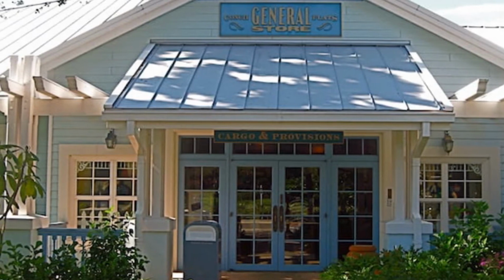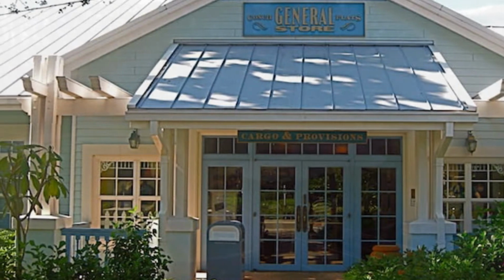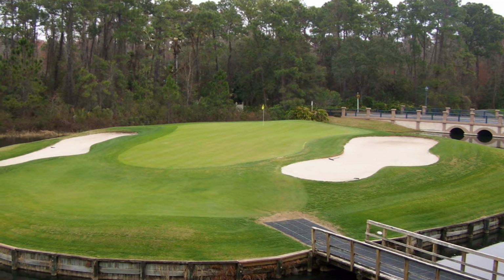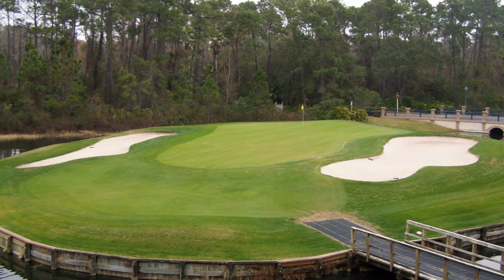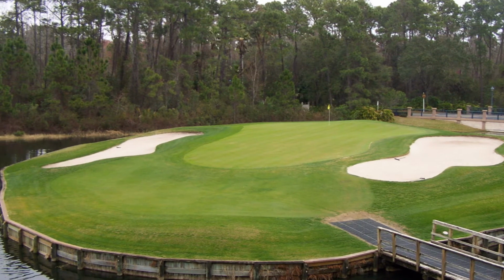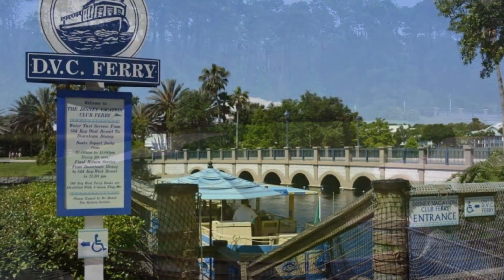So Old Key West also has a similar feature to Saratoga Springs, which is it's set on a golf course. Is that correct? That's correct. Now, is it the same golf course? It's the same golf course. They're beside each other. They also have another feature that's similar. What's that? You can take the boat to Disney Springs.